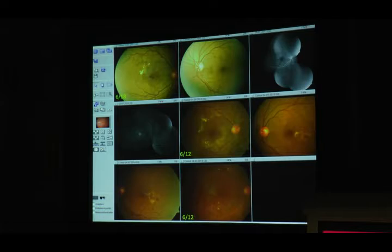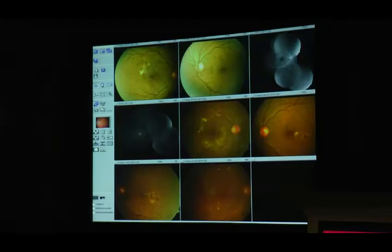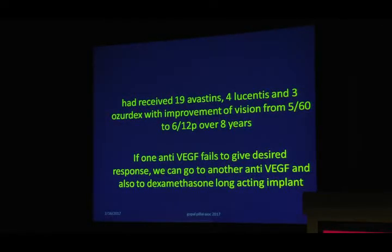This is a long-term follow-up of another patient who had macular edema. You could see multiple anti-VEGF injections. After more advanced diabetic macular edema, you require multiple injections. This particular patient required a lot of injections. DRCR.net said a median of 9 injections in the first year, 4 in the second year, and 2 in the third year. This is again another patient in whom after 19 Avastins, 4 Lucentis, 3 Ozurdex, vision improvement from 5/60 to 6/12 over 8 years was there.